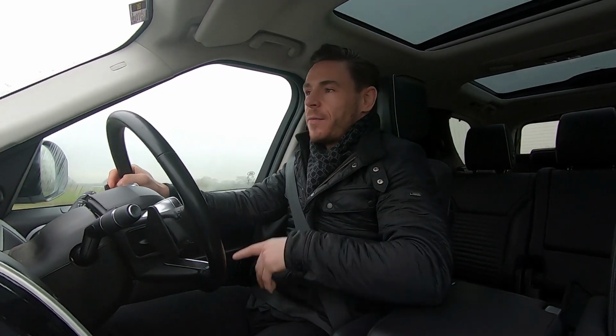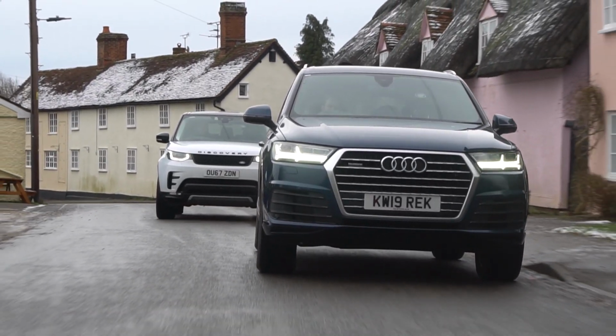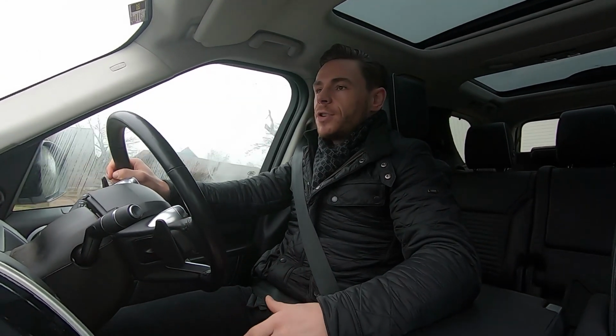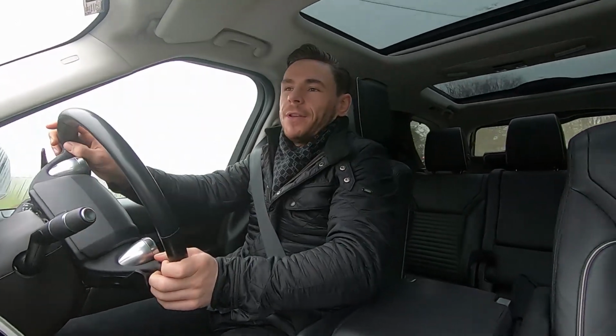I think that is definitely something you have to consider when you're looking at a 7-seater: where is it going to be used? Do you live in the country? What sort of roads are you driving on? If you live in the city and it's never going to see a dirt track, it's not going to be a deciding factor, right? It's just going to be overlooked. So for me, that's a point up on the Discovery. It just does that little bit extra than what the Q7 does.